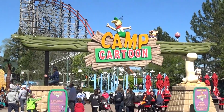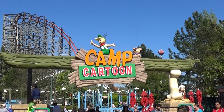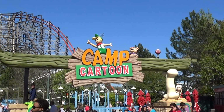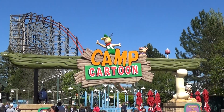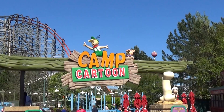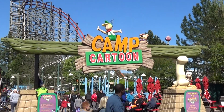Camp Cartoon is one of the 3 kids sections here at the park, and it's kind of interesting because, to my knowledge, it's the only Six Flags park that has a Hanna-Barbera cartoon area. You've got a kid-friendly Jetsons roller coaster, a Scooby-Doo Spy Machines, and a Flintstone section, so kind of older cartoons, but I like that it's different.